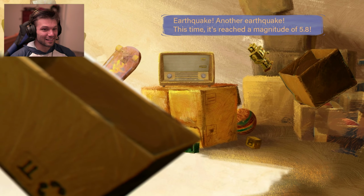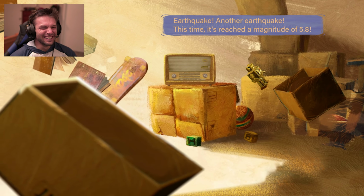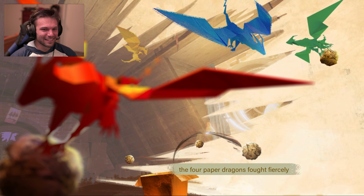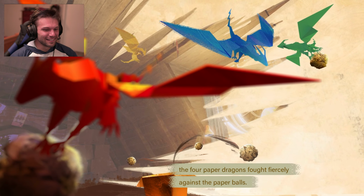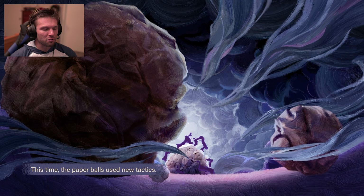Earthquake! Another earthquake! This time it's reached a magnitude of 5.8! In that small attic, the 4 paper dragons fought fiercely against the paper balls. Yes, get those balls. Throw them back into the box.